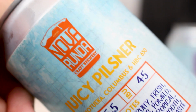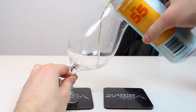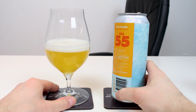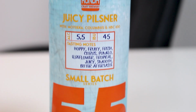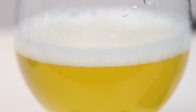But this one is supposed to taste like sweet fruits and berries, like raspberry and cherry, along with sweet candy-like esters and lactones, giving creamy notes of peach and banana. And then Columbus, Motueka. Motueka is amazing. Columbus is pretty old school. They say hoppy, fruity, fresh, citrus, pomelo, elderflower, tropical, juicy, smooth, bitter aftertaste. 5.5%. All of them are, and all of them are 45 IBUs. Really damn bitter Pilsners. So this is that modern West Coasty kind of approach, I think. A lot of them. So yeah, slightly hazy golden yellow, white head.